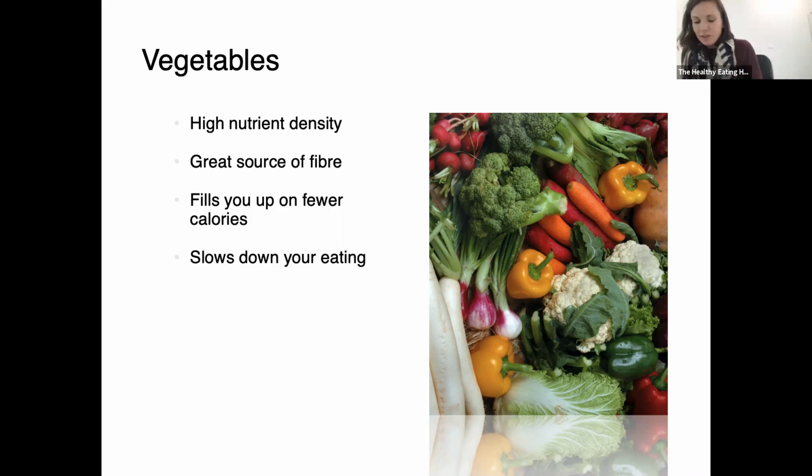The other cool thing about vegetables, and that's this last point on this slide, is thinking about the fact that vegetables slow down your eating. It's really difficult to eat a salad with one hand while you're driving. And I think that's quite a valuable tool to think about, because when we slow down our rate of eating, we've got a little bit more opportunity to register our level of satiety. So it's easy when we're eating quickly or when we're eating meals while we're doing other things to not really register how much we've had.